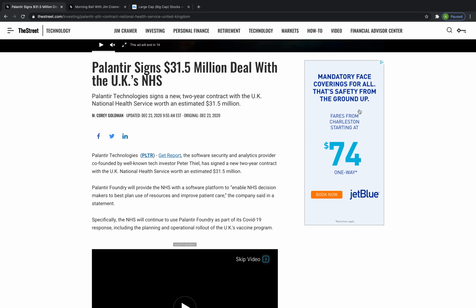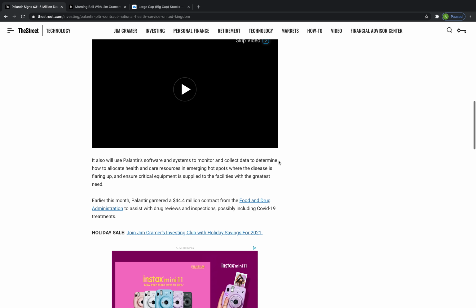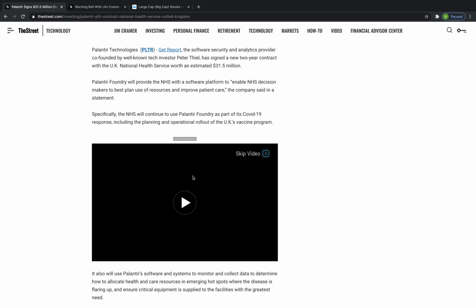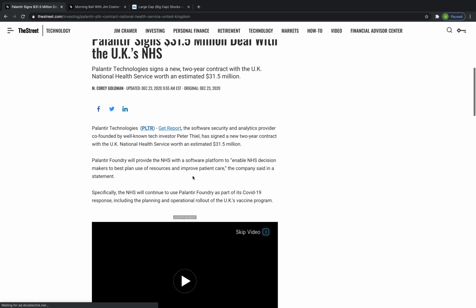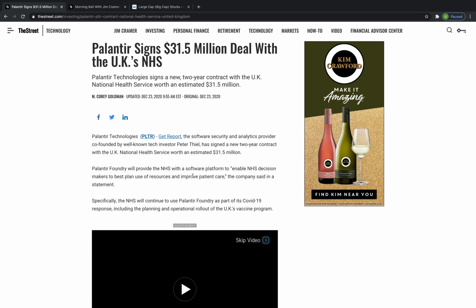So I wanted to talk a little bit about the contract that they signed. Palantir signed a $31.5 million 2-year contract with the United Kingdom government to help allocate healthcare and resources in emerging hotspots where the current disease is flaring up. Now, this is not a very big dollar value deal, and in fact, over 2 years, it's really only about $16 million a year, so it's only about 1 to 1.5% of next year's projected revenue for Palantir.